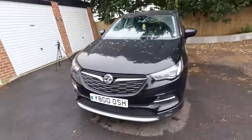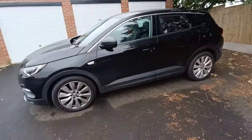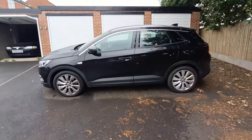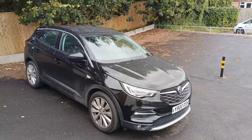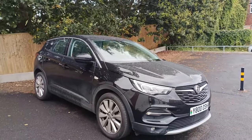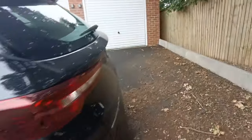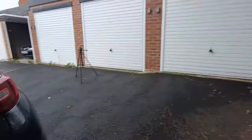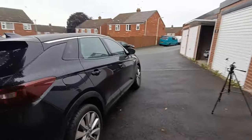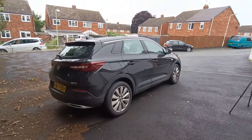The characteristics of the car resemble a lot of the 3008, but I like it, to be quite honest with you. Driving it, it's quite nice. It's not as fast as the Insignia was, but then again, I'm comparing what would be a luxury hatchback sports tourer type thing to a big family car like this.